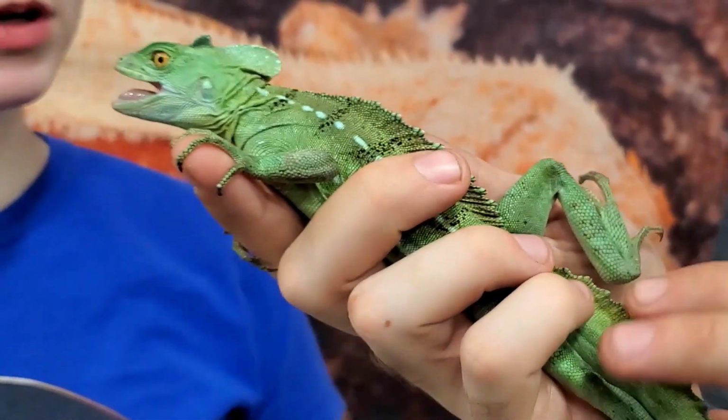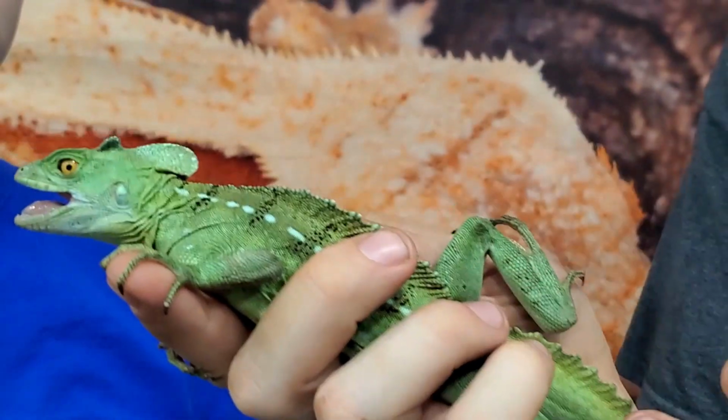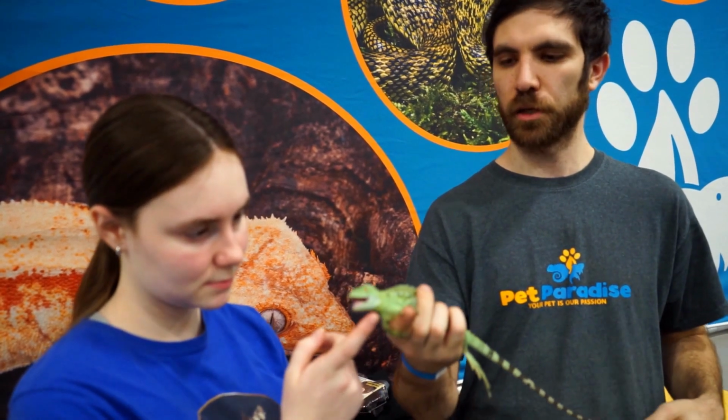Why don't you tell us how big the sail gets? Our female is around the same size, and this guy just recently, within the last month or so, started developing this. They'll get quite tall, comparable to a sail-fin dragon if anyone's ever Googled a photo of those, but a scaled down version of that. They're very, very cool once you see that sail fully developed and their colors all colored up.